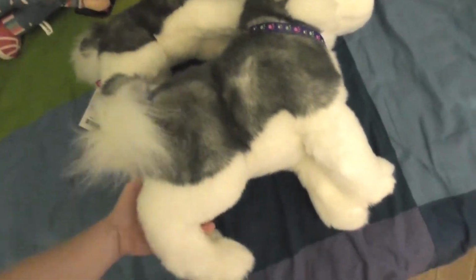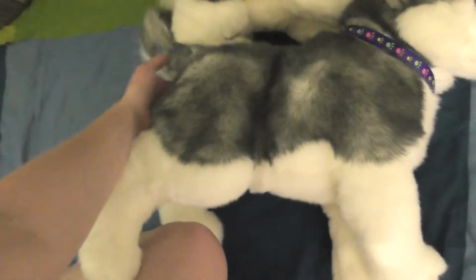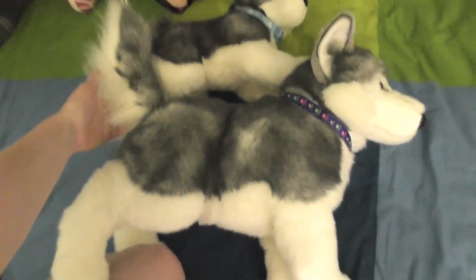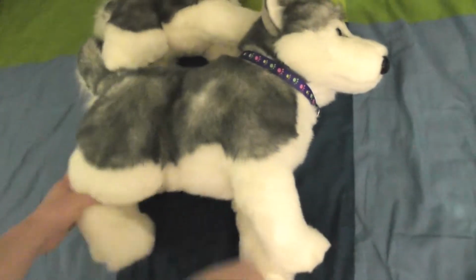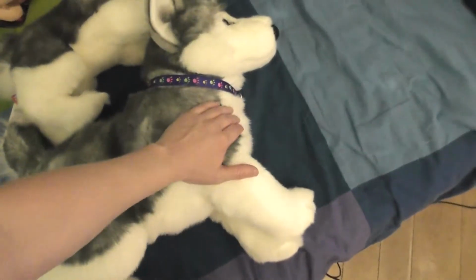And her tail doesn't really stay up. But if you pull the leg like this, I'll try to do it with my knee, you have the tail. It's really pretty looking, just that she looks a bit short because she's really well stuffed here from the back to the belly and the torso.